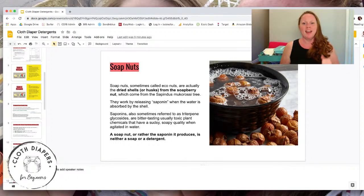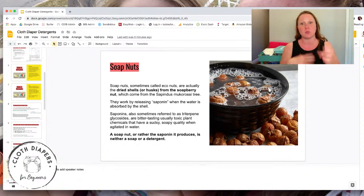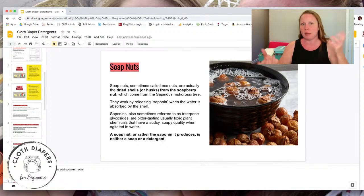Here's why. Soap nuts, sometimes called eco nuts, are actually dried shells of the soap berry nut. They're not nuts, they're berries. So they are hypoallergenic, from the tree that you can see on the slide there. They work by releasing saponin when the water is absorbed by the shell and they get agitated. That's why sometimes you'll hear people boiling them to make a concentrated saponin liquid.